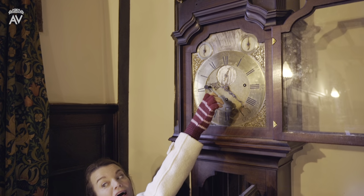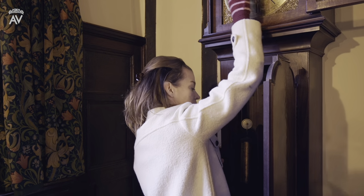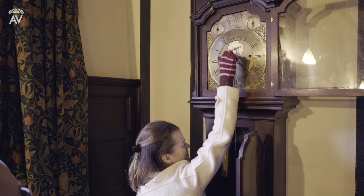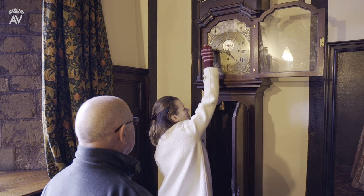I have wound clocks before, just not a grandfather clock. I just want to say that. Okay, watch the weights. Keep going until it stops. A bit more. Okay, that's it.